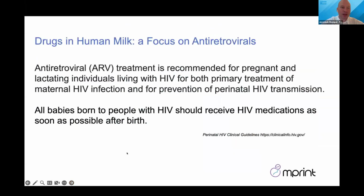So I'll give one example. Again, this is fairly recent that we've been involved with in the past couple of years, but it really focuses on antiretrovirals in milk. So as many of you likely know, antiretroviral treatment is recommended for pregnant and lactating individuals. And this is, of course, for the primary treatment of HIV in the mom, but also preventing perinatal HIV transmission to the fetus or to the breastfeeding baby. So it follows as well that all babies born to people with HIV should receive HIV medications as soon as possible after birth. And these statements are taken from the perinatal HIV guidelines, and I've provided a link there.